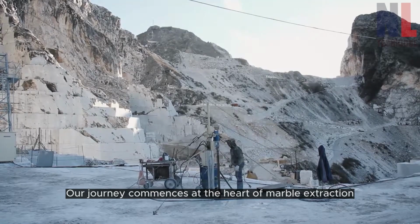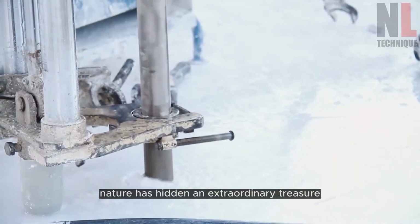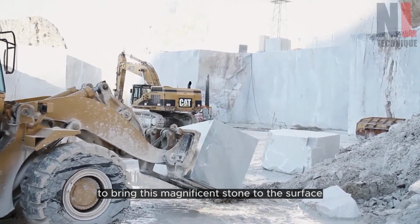Our journey commences at the heart of marble extraction, the quarry. Deep within the Earth's crust, nature has hidden an extraordinary treasure. Here, skilled workers employ state-of-the-art machinery and techniques to bring this magnificent stone to the surface.